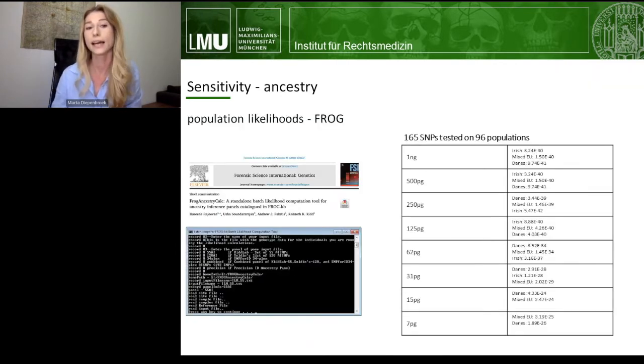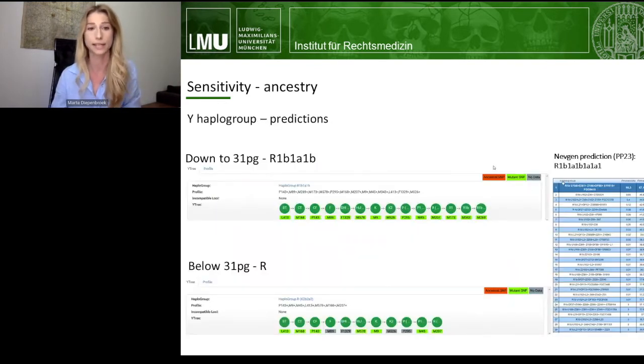To enhance the ancestry predictions, we also calculated population likelihoods using FROG. And we decided for the lately published standalone version that allows to analyze multiple genomes at once. Our SNP set was tested on 96 populations. And the highest likelihood that we calculated was Irish, mixed Europeans, and Danes. As mentioned, our sample was German, but Germans are not included in the database.